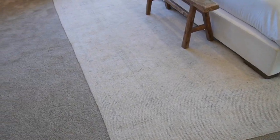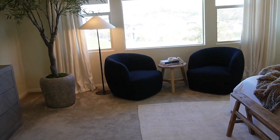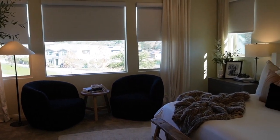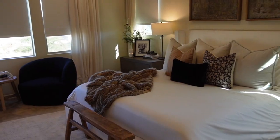So I actually took my floor lamp from downstairs, tip number 5 of shopping your own home, and brought it upstairs and added it to my accent chairs to just act as another layer to my bedroom space. And I'm so happy with how it turned out. My space feels and looks completely different with just minor tweaks. So that is the last and final tip of this video.